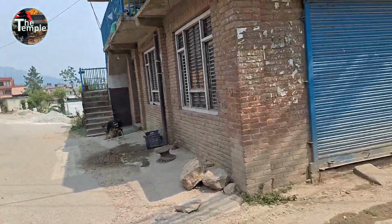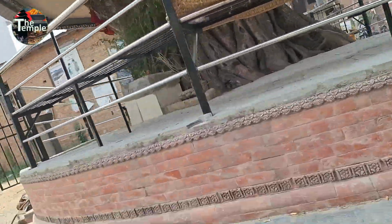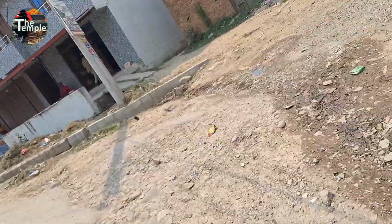Similarly, there is another way to get there. One can reach there from Jhokhel, Duwakot and Old Thimi using this road.